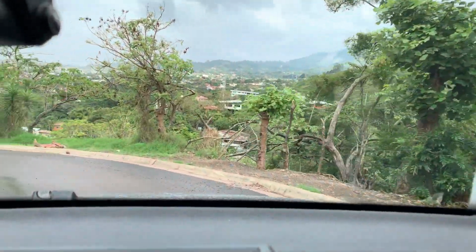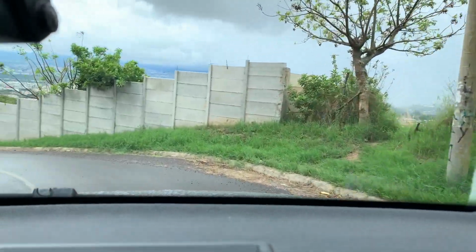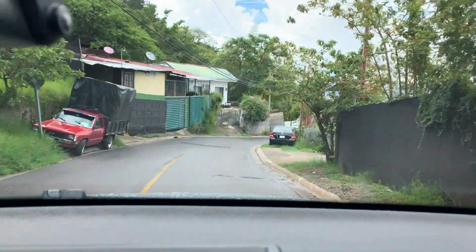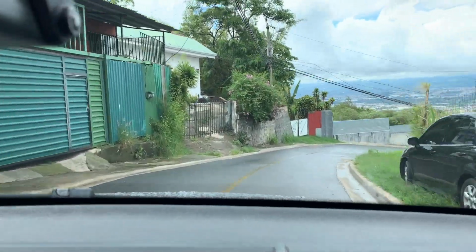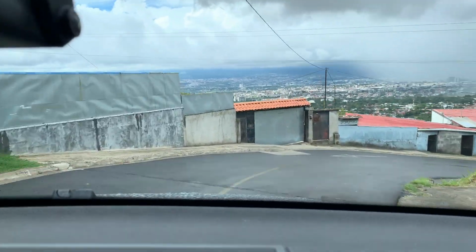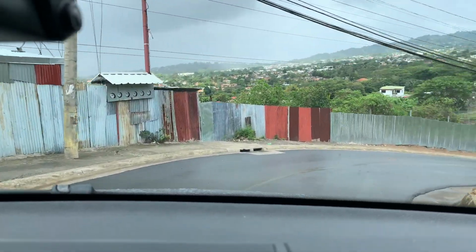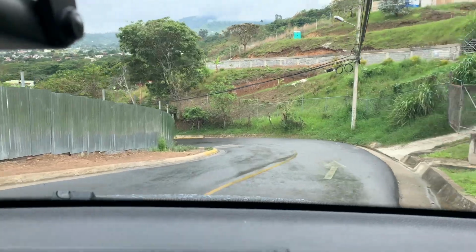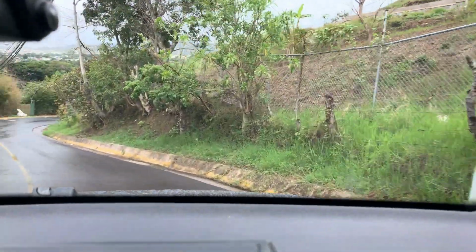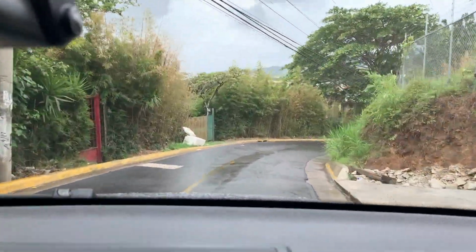Okay, people, so if you're coming to Costa Rica to live in a very nice house, now you know what you're going to see. You know more about what you're going to be looking at. And this area is Escazu. This is still a nice area. Escazu is one of the most famous neighborhoods in the area of San Jose in Costa Rica, okay?